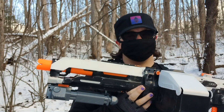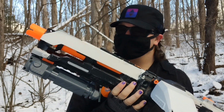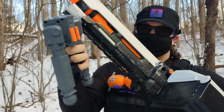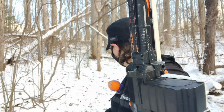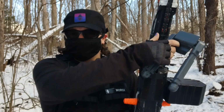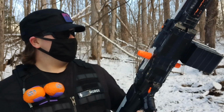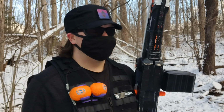I don't think I could call it realistic, but it looks definitely more real than a lot of other blasters. Down here, you have a long section of Nerf N-Strike rail, along with some up here at the top. I don't know why it's not Picatinny, but, you know, to each their own.